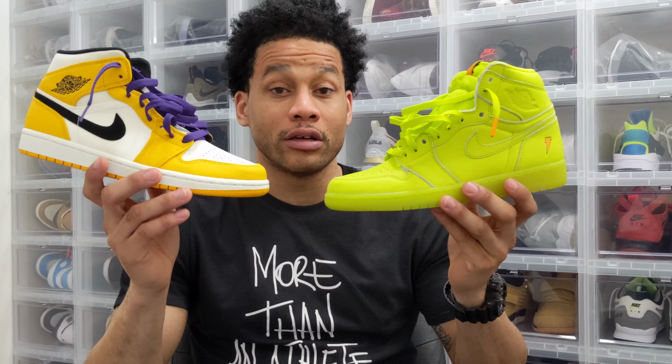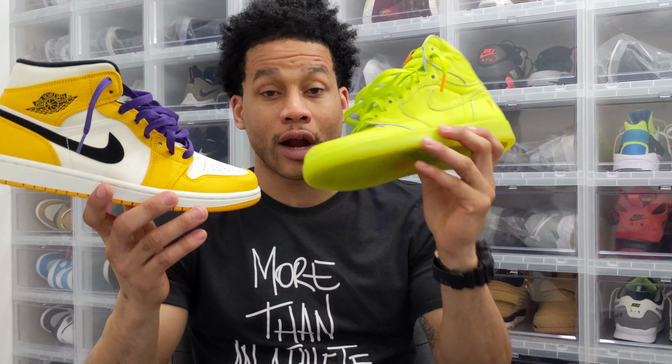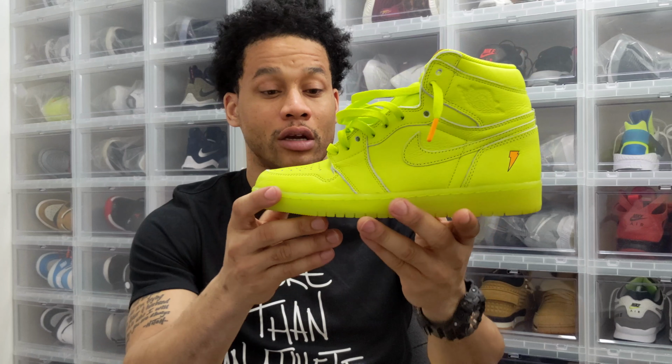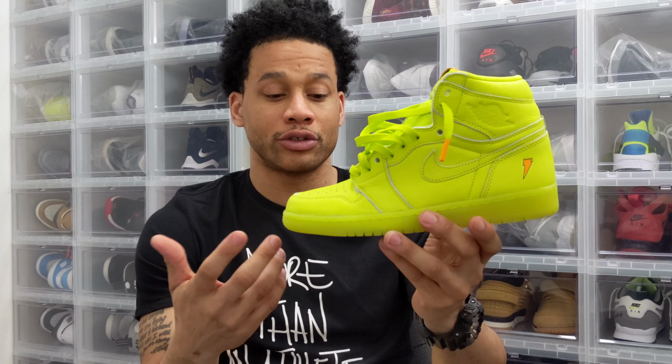Now, a fair question is, how do they compare to the OGs for the fact that they're $40 cheaper? And aesthetically, they look good. Now, when you compare them to the leather, I went and I got my Gatorade 1s because this is tumbled leather. This is probably the highest quality tumbled leather I have in any of my Jordan 1s.